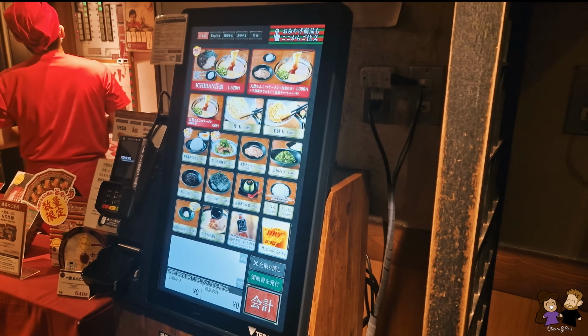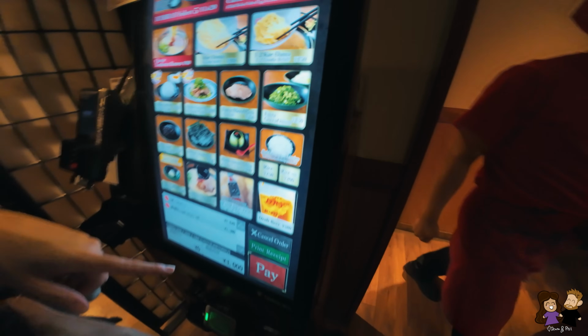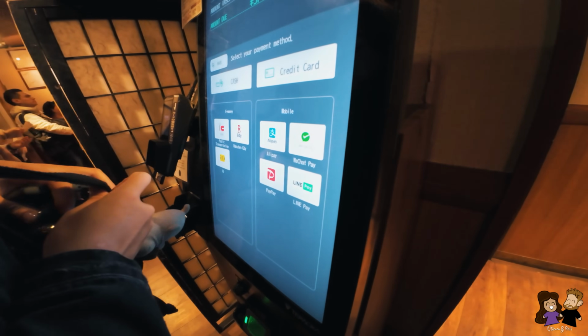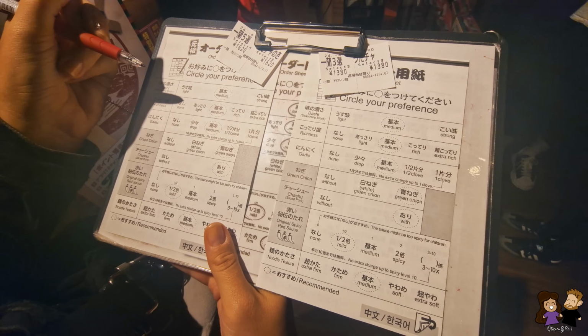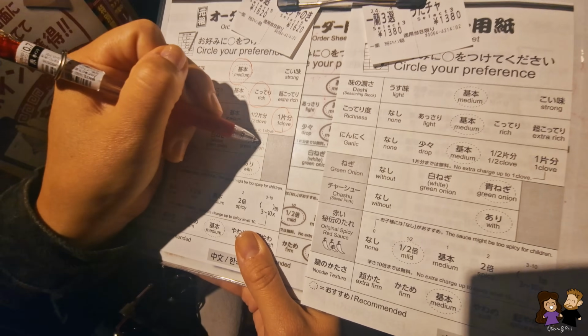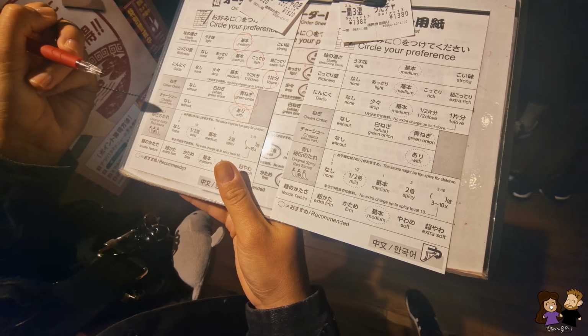We used a machine to order our ramen meals. There was an English language option, and we could even pay with credit card, which were two things that were not always available at the local restaurants we've been to in Japan. After we ordered, we got our meal tickets, and we filled out how we wanted our broth and noodles. If we wanted garlic, of course, give me an entire clove, and other options like if we wanted pork, green onions, and our preferred spice level.